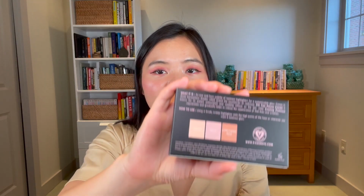But I'll give this guy a shot and see how it works. Next, I have this highlighter from K. Voss. So this is a highlighter palette with 3 different shades. So let's just open this guy up. So here's what the compact looks like. And if we open it up, these are the 3 shades.